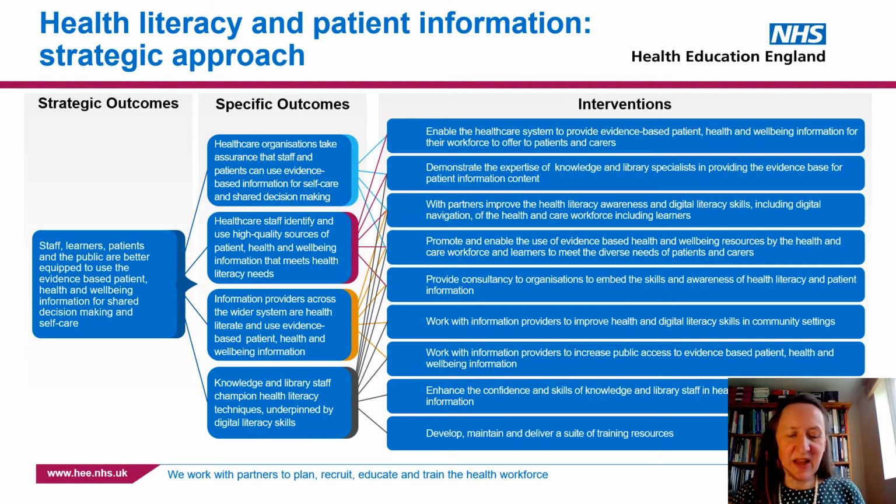When you look in detail at the strategy itself, you will see that we have outcomes that relate to healthcare organisations, so assuring that staff and patients can use evidence-based patient information. Those that relate to individual members of healthcare staff, so those staff being able to identify and use high-quality information. We then have information providers, and supporting information providers across the system to have health literacy skills and awareness in terms of using evidence-based patient information. And then knowledge and library services, so the role in terms of championing health literacy techniques underpinned by digital skills.